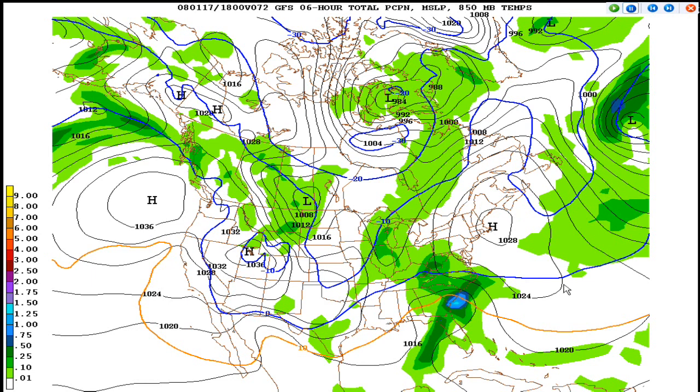So this really has the looks of a system that'll start off as a period of snow, then change over to some sort of snow, sleet, freezing rain mixture before probably eventually ending as all rain for a good chunk of the Piedmont. Again, there we are at 1 o'clock on Thursday afternoon.